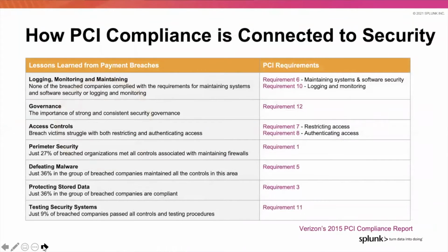When you look at some of the 12 basic requirements for merchants and payment processors, and how they're mapped to the lessons learned from payment breaches, PCI compliance is connected to what really matters: security. The data shown here is based on a 2015 report, but it is still a trend we see today.